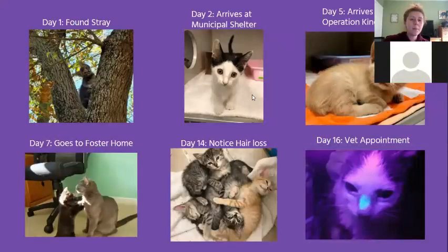It doesn't know where its mom is. Maybe it was separated from its siblings. It's never been inside before. All things that are very new and stressful. And then it's at this municipal shelter, and then we go and see them, and we're like, this kitten's adorable, we should take it with us and send it out to foster. And so within 5 days, it's gone through several moves, very stressful time.